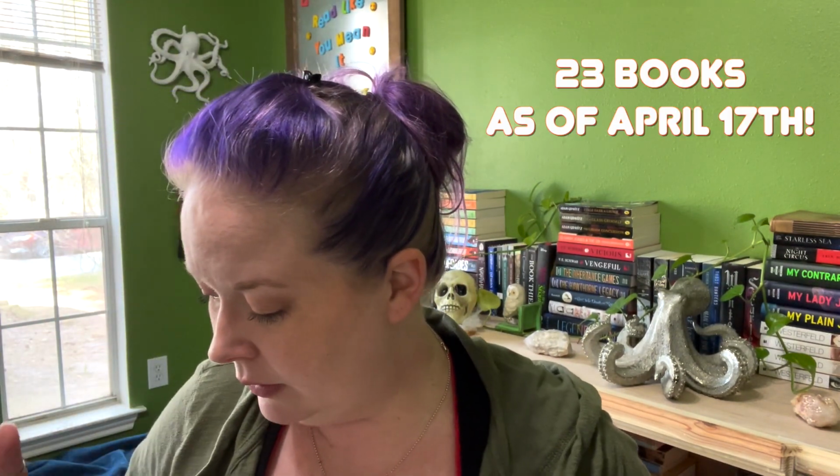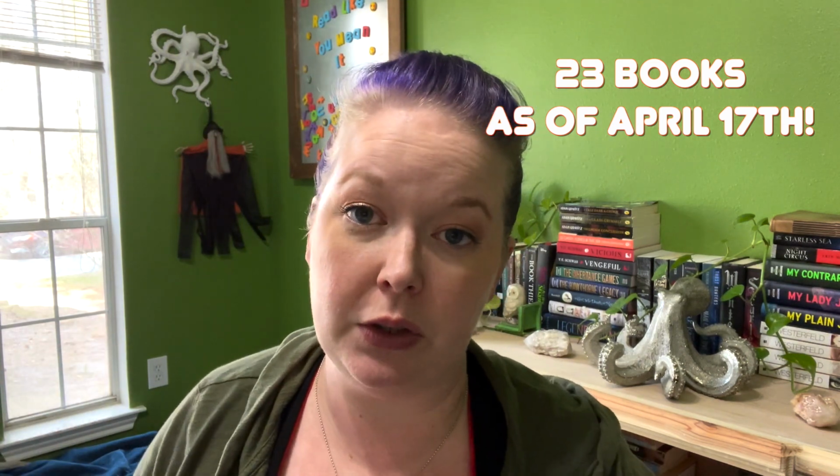I've already read, how many books have I read so far? Hold on. Let's open the bullet journal. 1, 2, 3, 4, 5, 6, 7, 8. Okay, so I've already read 8 books so far this year. So I've got a few pages to fill in.